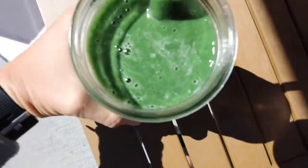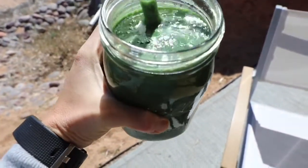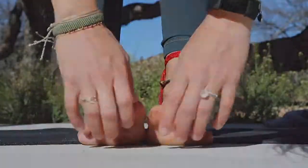Just having my green smoothie this morning. This one looks a little bit more green because I didn't have any spinach, so I just put my greens powder in here, which makes it a lot more green. Yeah, this is breakfast.